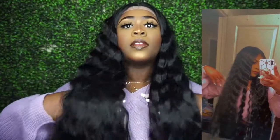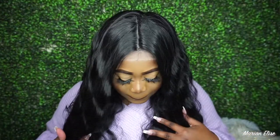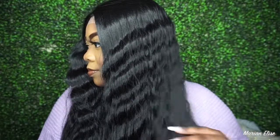This hair is so pretty, but it is super long, like super long. I'm gonna probably put a picture on the screen of how long it is because this is some long hair. It's probably like almost 40 inches, 36. I've had 36 inch hair before, so it's like 36, 40. But look at this. Look at this. It's so pretty. Look at this. I love this so much.